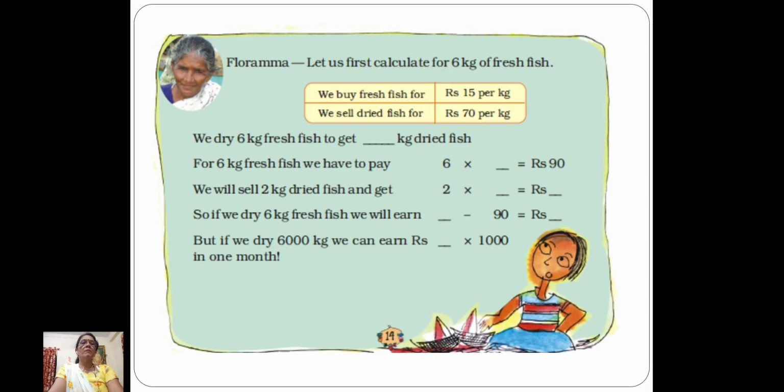Now they have given the price. Fresh fish, the cost is ₹15 per kg. And we sell dried fish for ₹70 per kg. As I told you, dried fish is costlier than the fresh fish. Cost is, for fresh fish it is ₹15 per kg. Per kg means 1 kg. And the dried fish cost is 70 per kg.